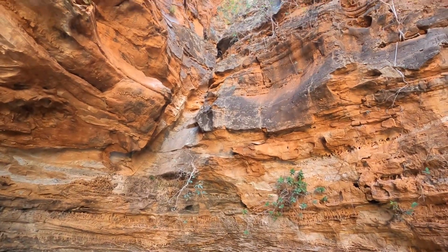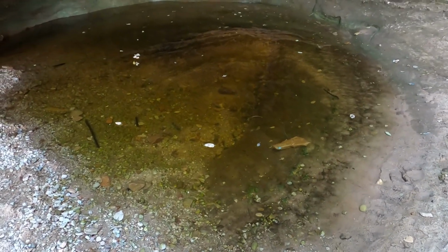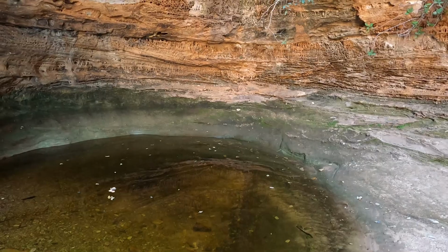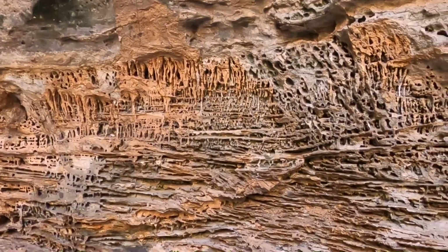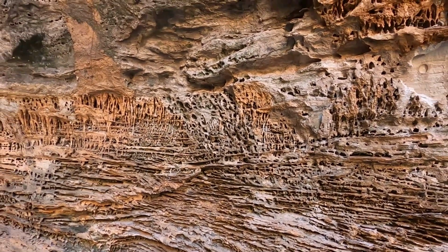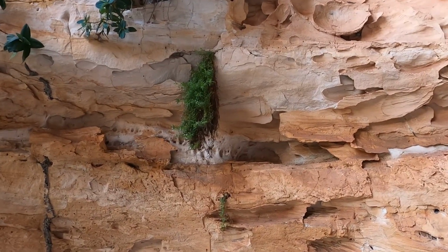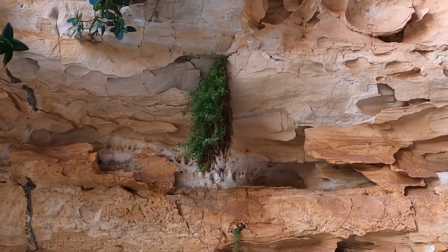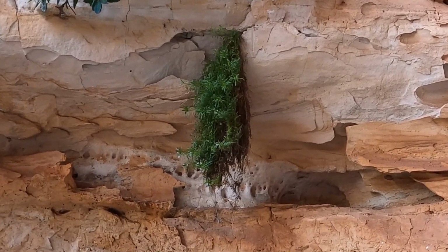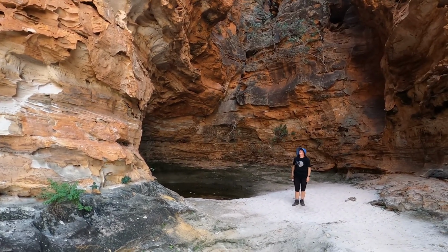There's where the waterfall comes running down, and there's our pool. Remarkably non-cesspool-like, but it's drying out. I'd hazard a guess if that rain event happens, that's going to fill up big time. Have a look at all of those structures, kind of reminiscent of Honeycomb Gorge in the Kennedy Ranges. Look at that little hanging flower there. It's one of the 7 wonders of the world, the Hanging Gardens of Babylon. Jill has a couple of bugs flying around her, mainly flies.